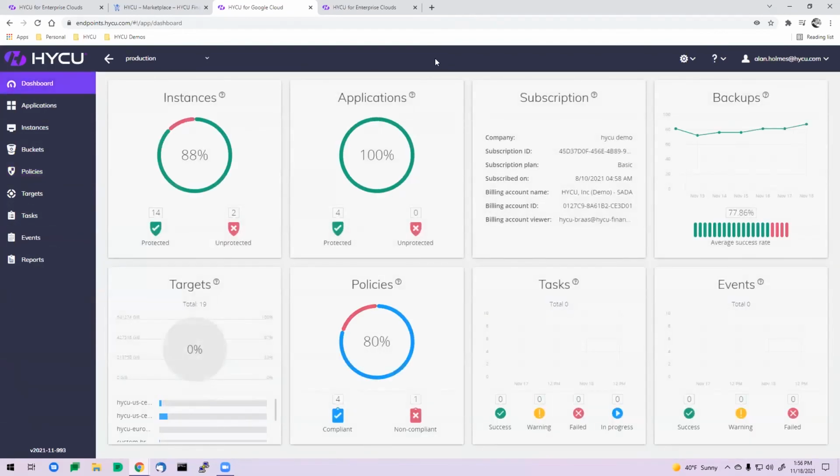And that is true of Azure as well as Google. And like I said, AWS functionality, all this is coming here in Q1 of next year. So that's, again, really brief because we're running out of time, but there you go. That's our HYCU for Google solution.